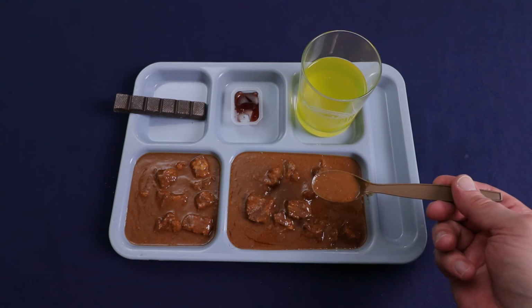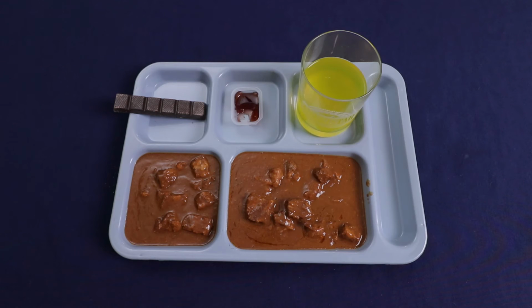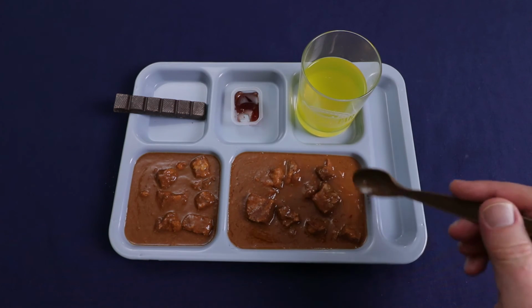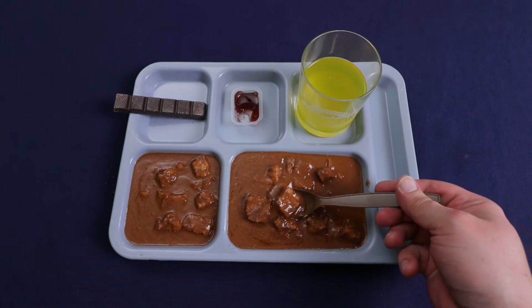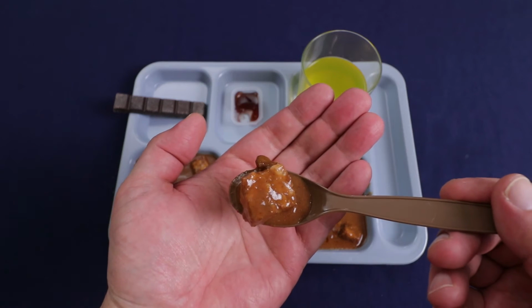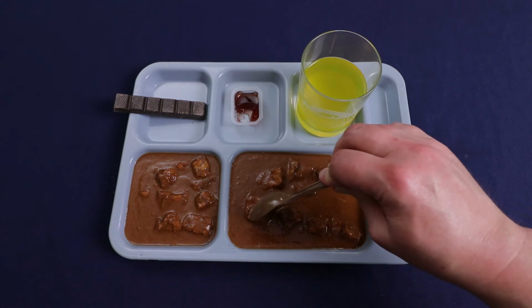I'm going to check out the sauce or gravy first. And that has a pretty decent flavor to it. It's very rich. Check out a piece of pork. And the pork tastes pretty good.